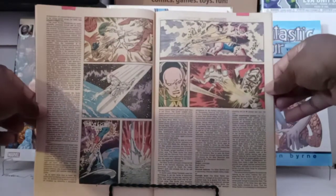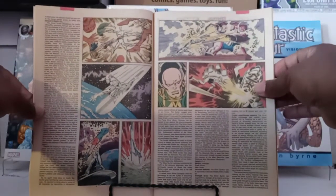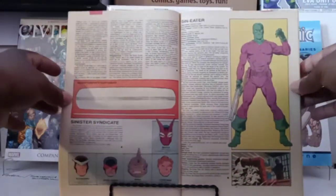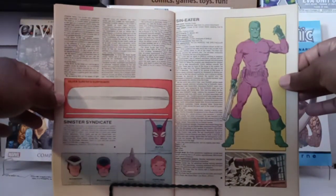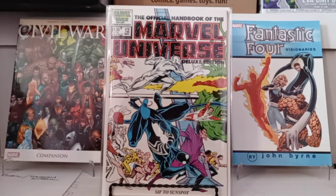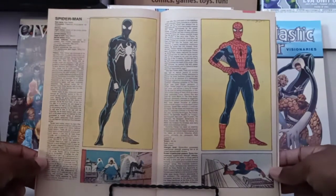And you can never go wrong with these newsprint comics. Beautiful. Right there. Sydney that just came back last year. Not the same guy. There we go. Right there.